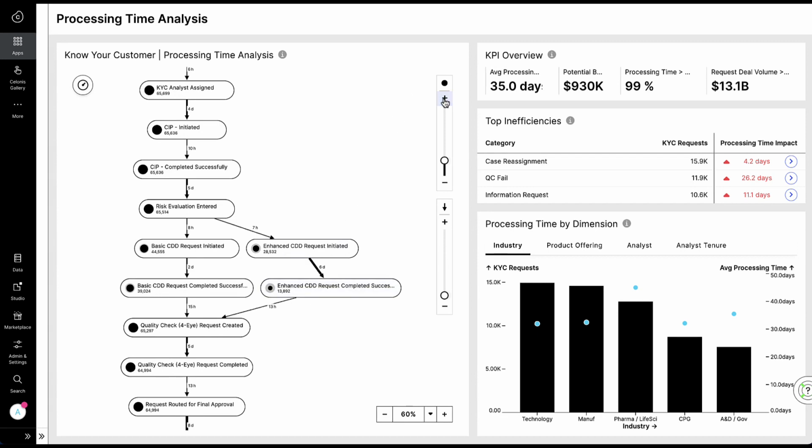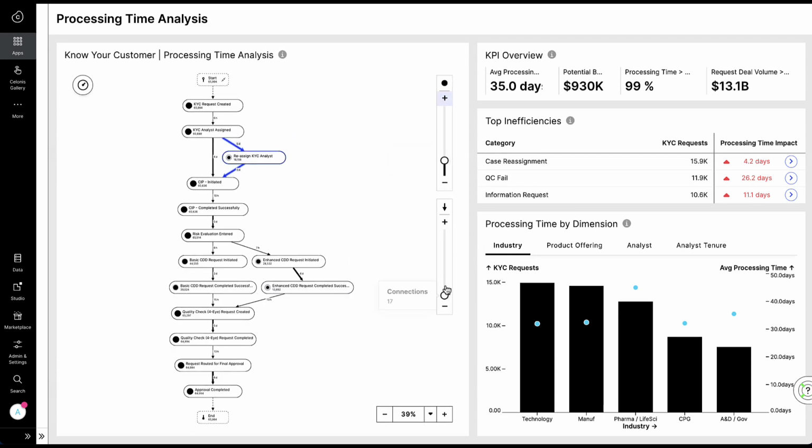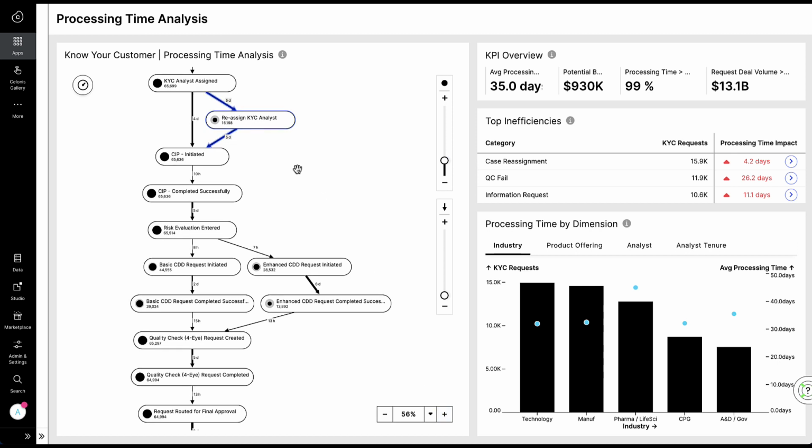As I expand to reveal additional process complexity, I see there's a negative impact of case reassignment between analysts. Every time we reassign a case to a different analyst, it's adding 6 days to the overall processing time. We'll circle back to this problem later and find a better way to do things by including some intelligent automation at this point in the process.